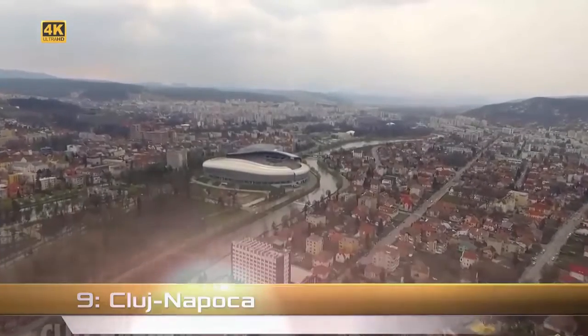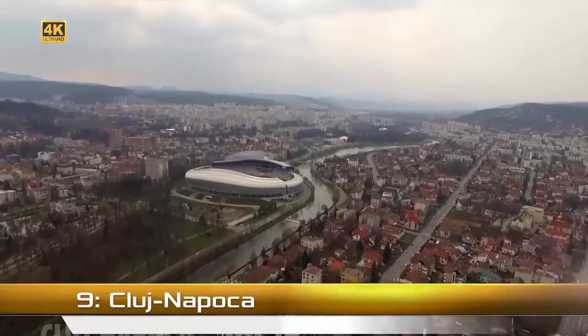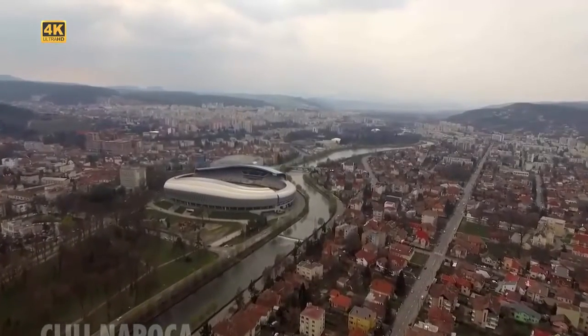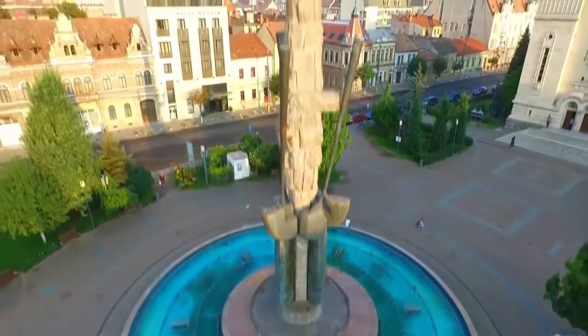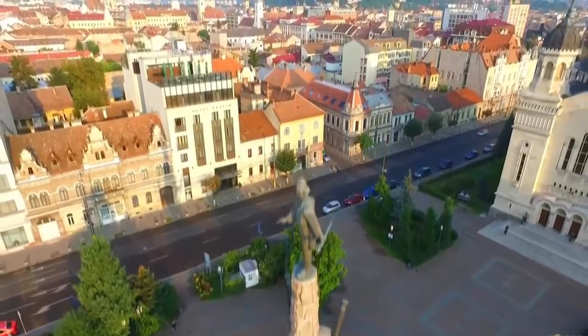Cluj-Napoca. Home to the country's largest university, Cluj-Napoca is considered the unofficial capital of the historical region of Transylvania. The city, which predates the Roman colonization, is one of Romania's arts and cultural centers. Home to a large Hungarian population, Cluj-Napoca features a statue honoring one Hungarian king.